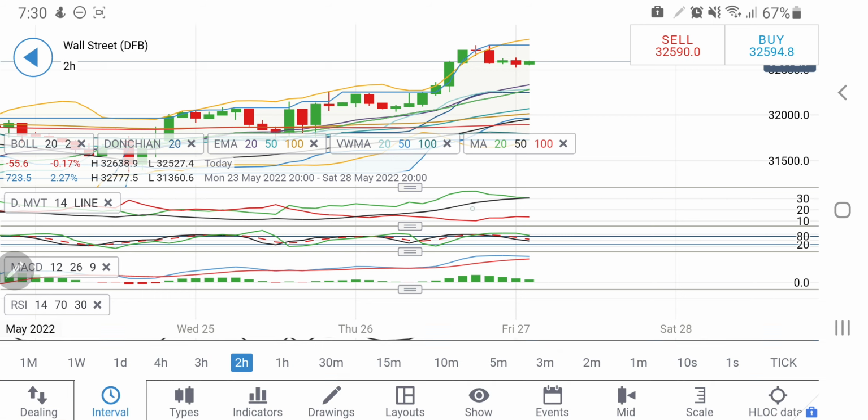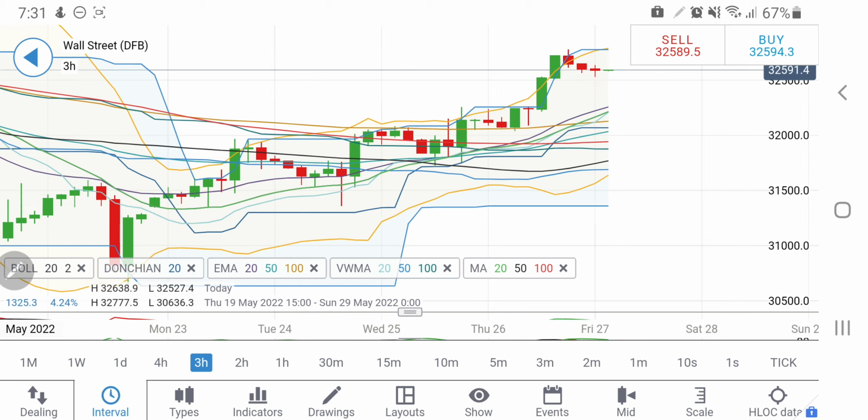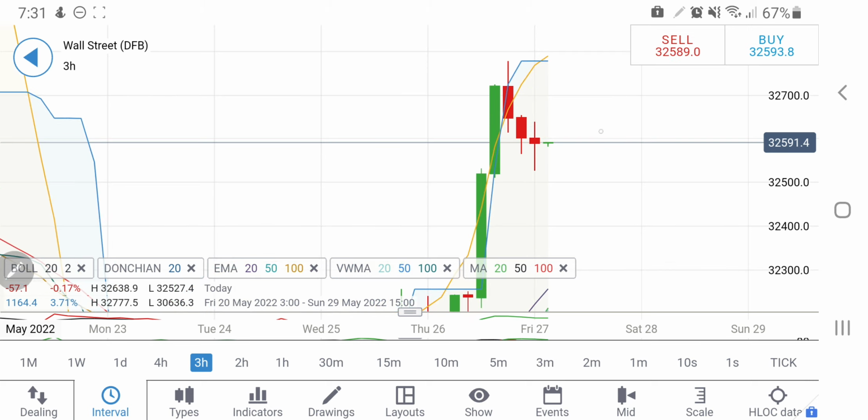The RSI is near the top, and if you look at the 3-hour charts, you will observe that the bearishness is diminishing. Rather, you can see this was the breakout. It has consolidated a bit and is now trying to trade with this as support. So a probable long entry can be taken if you see it trading beyond 32,660 levels.